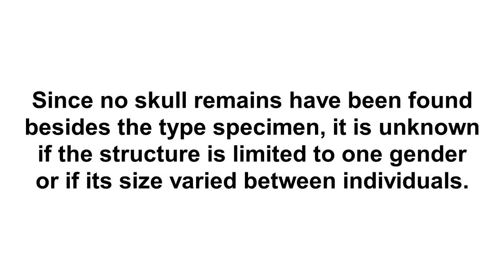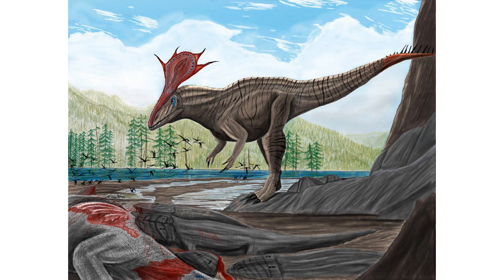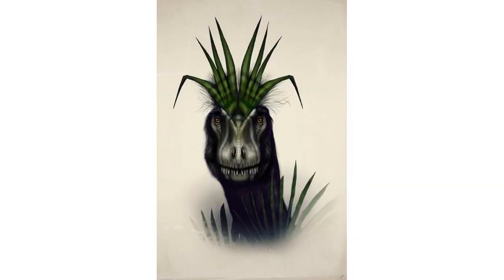And some speculative artwork puts forward other theories about the purpose of its headgear, with one portrayal giving it a massive crest that almost resembled the antlers of a deer, while another proposes fern-like extensions that served as camouflage to help it sneak up on its prey. Regardless, it is likely that this crest played a big role in the animal's life, whether it helped in finding a mate or helping to sneak up on prey.